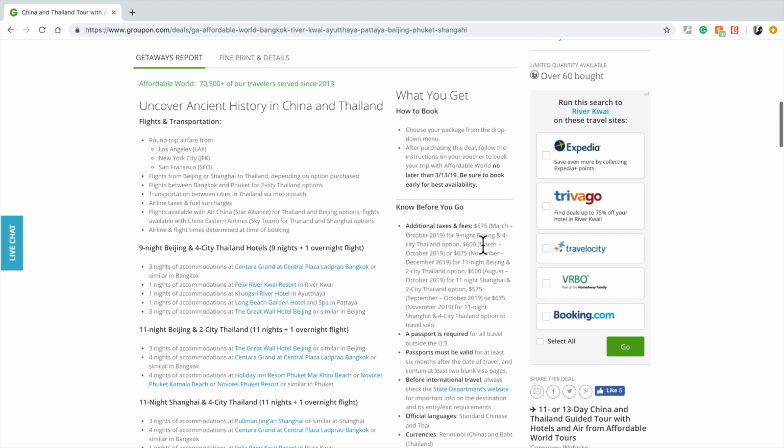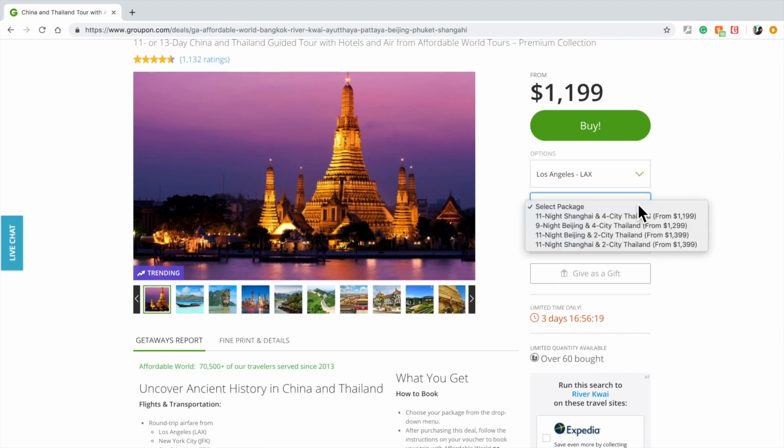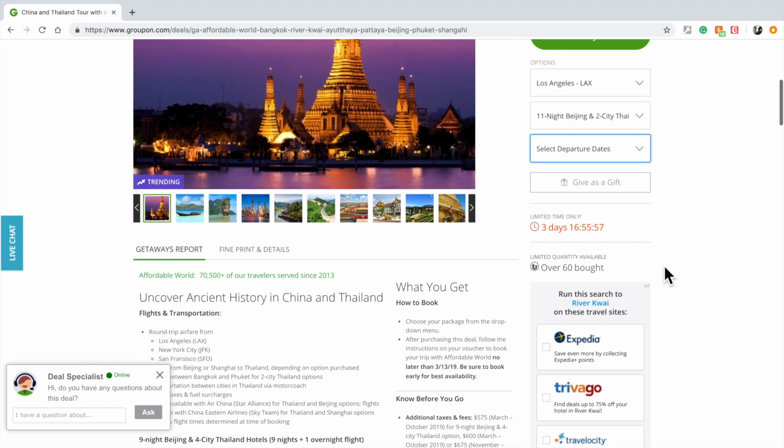I'm looking at the dates. So say departure city, Los Angeles, the cheapest. Select package. I wanted the 11. This is kind of not the one that I wanted. And these dates, I'm trying to go in April. I really didn't want to go past, definitely not in May. They don't have anything sooner, so I can't do this anyway.